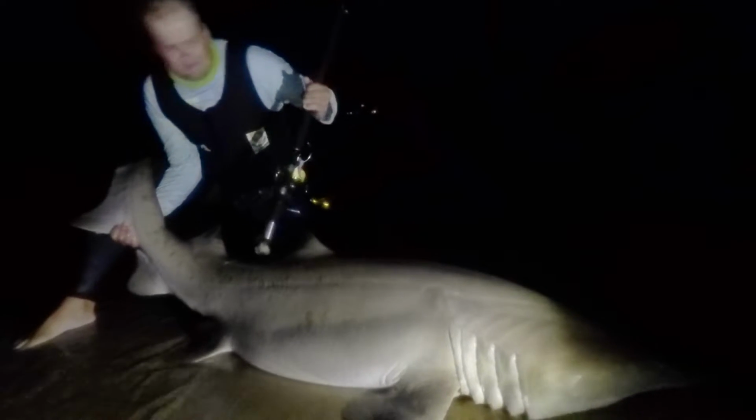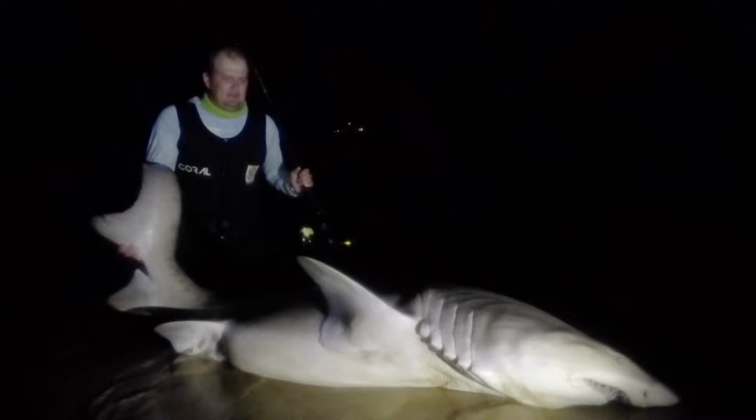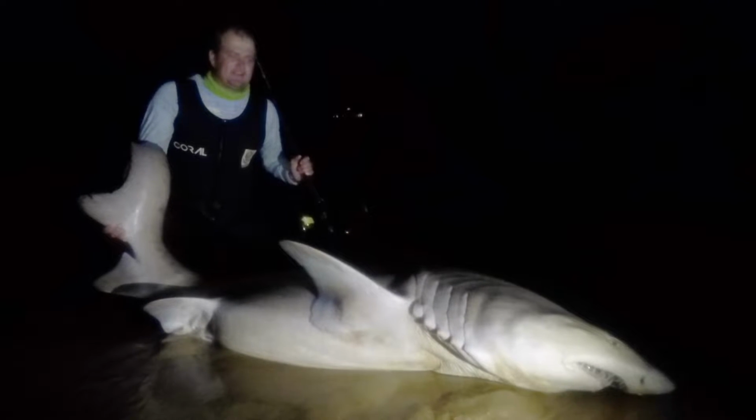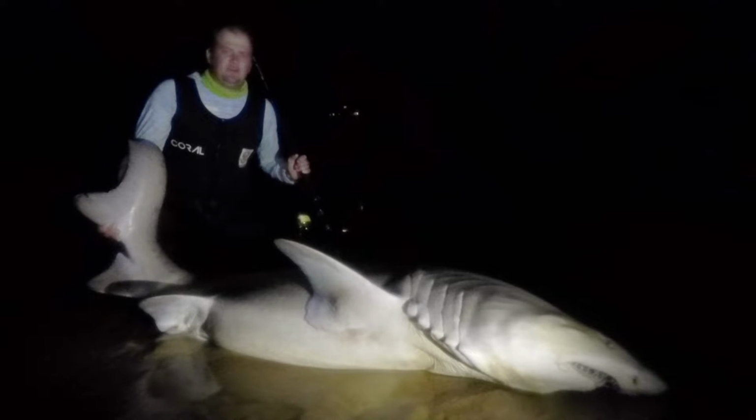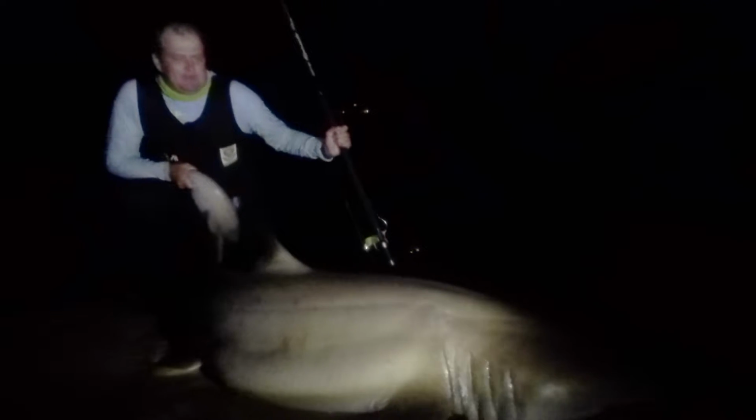It's a small little male raggy, about 70 kilos. First throw for a bag. What a way to start the evening after the chaos with the yellowtails. But I missed out, but yeah, any time before getting locked up for 21 days, eh?